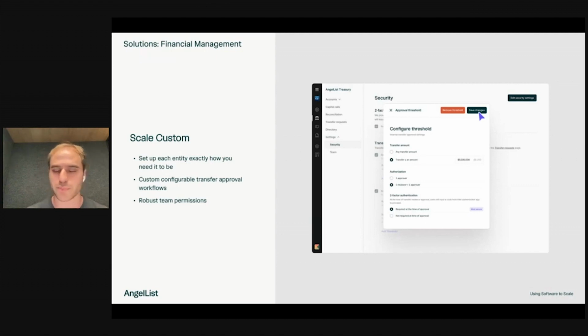You can set up multiple investment team reviews when deploying over 5 million, but then have a separate workflow for money market fund buys and liquidations. You can also have one team manage your fund's cash and a different one for the management company. You configure your accounts and your workflows exactly how you want it, and you can operate it all from one dashboard. Under the hood, all of this data is aggregated on our unified data layer.